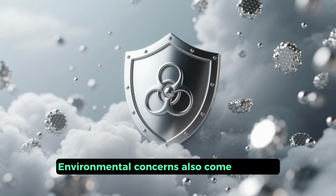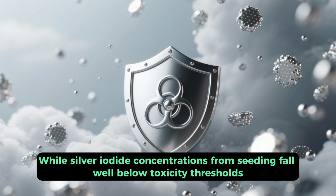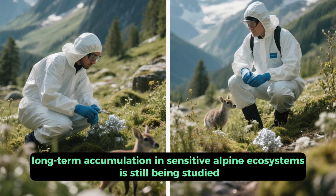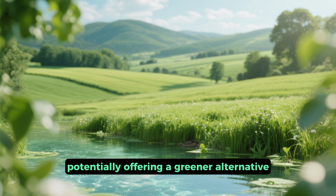Environmental concerns also come into play. While silver iodide concentrations from seeding fall well below toxicity thresholds, long-term accumulation in sensitive alpine ecosystems is still being studied. The good news: newer biodegradable seeding agents are in development, potentially offering a greener alternative.